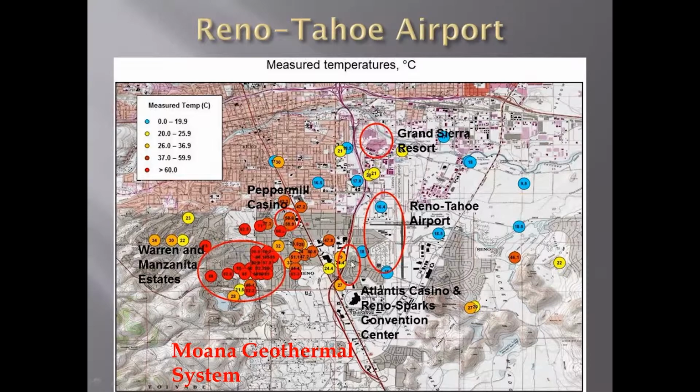And then over the years, I've been contacted by the Grand Sierra Resort, Reno Airport, the Convention Center, and also Atlantis Casino, who are kind of on the margins of this known area, to see if they had geothermal potential. And by and large, you can see within the circles that we have for those 3 areas, there's a big data gap. So this project gave us the opportunity to go in and try to fill in some information, because it was basically impossible to tell, for the airport for instance, is there any geothermal potential there or not? And as I say, this allowed us the opportunity to look.